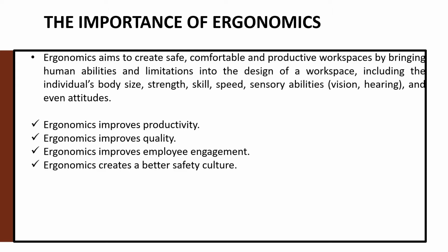Employees notice when the company is putting forth its best efforts to ensure their health and safety. If an employee does not experience fatigue and discomfort during their workday, it can reduce turnover, decrease absenteeism, improve morale, and increase employee involvement. And the last one is ergonomics creates a better safety culture.